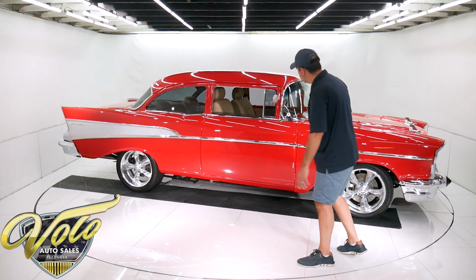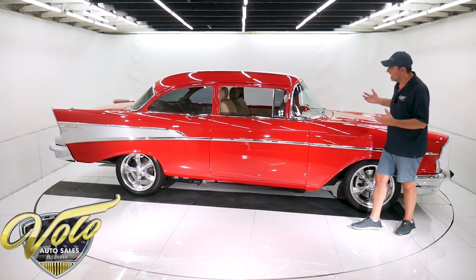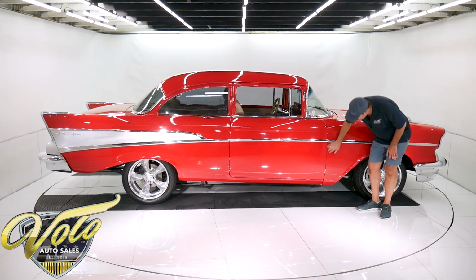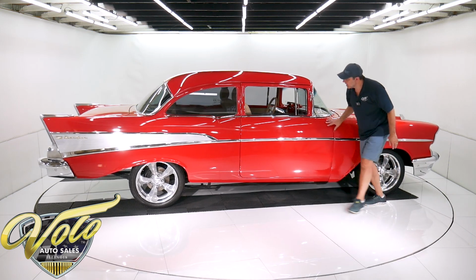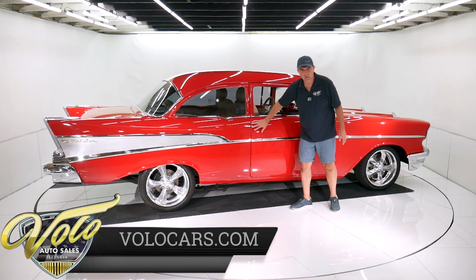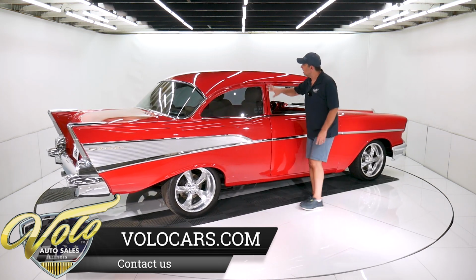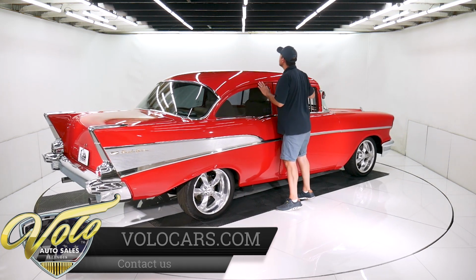Now the body is slick. Nice deep red finish. It's smooth and glossy. Lines up nice, smooth down here. You can see they took off the door handles, opens by remote, or there's a button underneath the car. But all of this is really sharp.